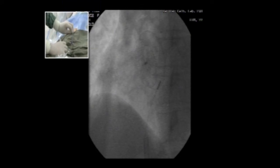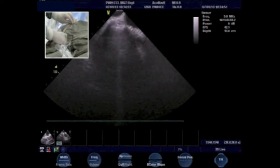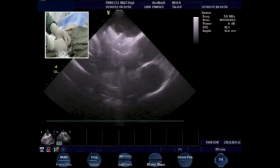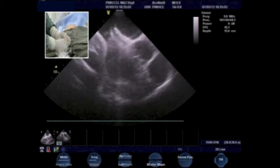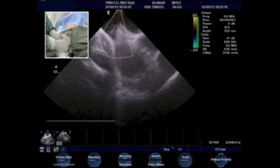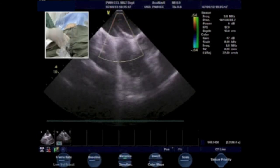After releasing the device, I think it looks in a nice position. It's flat. We can put some color on, Anna, just to make sure there's no shunt across. Nothing. No. So we're happy here. What about the audience and the panel?